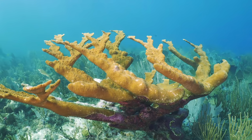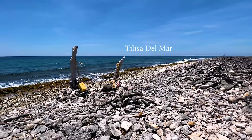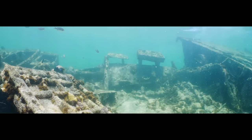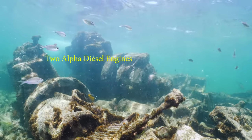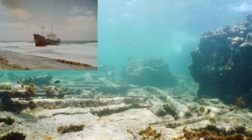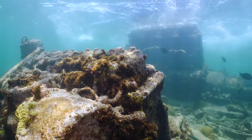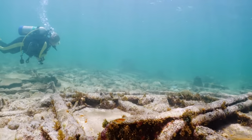Next stop, Tilisa Del Mar. The wreck of the Tilisa Del Mar. It is unclear how she ran aground here. It is suspected either poor navigation or the lighthouse may have been out. The center structure just pokes above the water. Visibility in the surf zone is limited, making filming a challenge. A feeling of sadness covers over you when you swim among the remains of a lost ship.